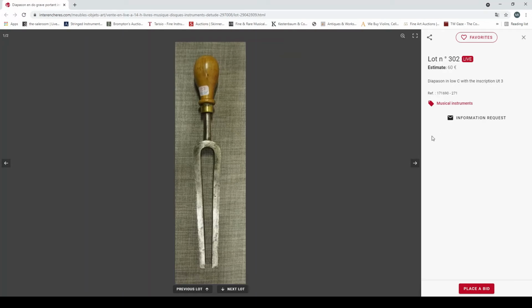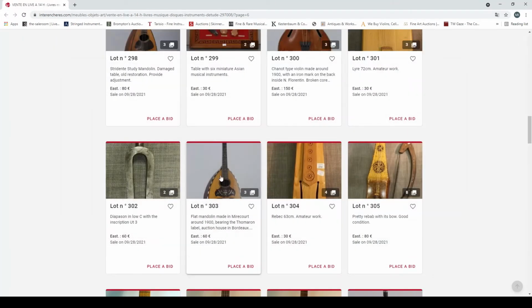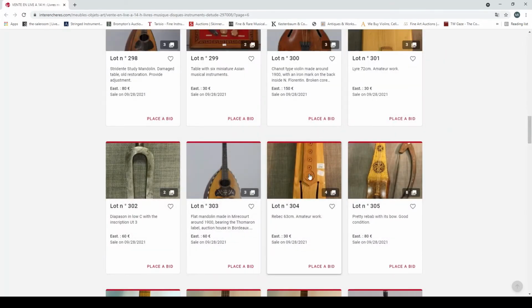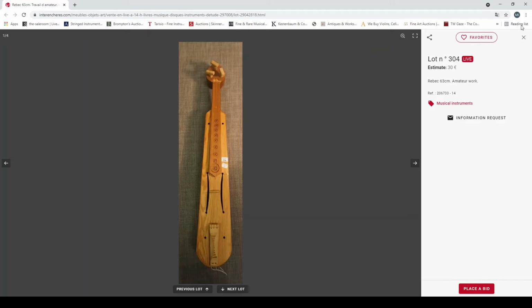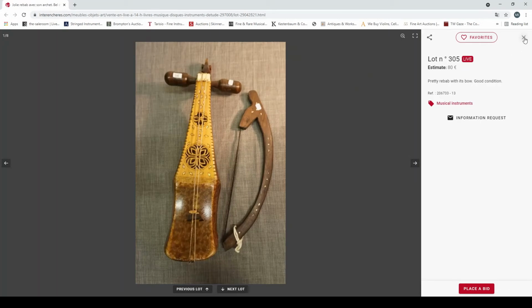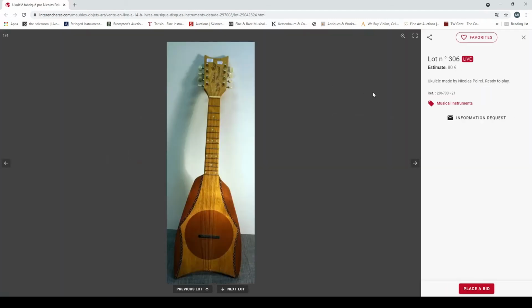A Datsun in low C. Flat mandolin, Miracle. Ooh, a Rebec, amateur work, there you go. Kind of historical stuff there. There's a Rebab there. Interesting. Ukulele there by Nicolas Poirel, ready to play, there you go.